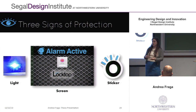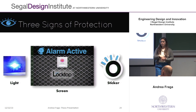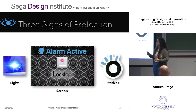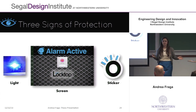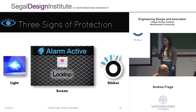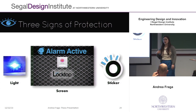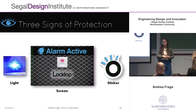So getting to the visibility and protection aspect of the product, there are 3 ways that LOCKTOP displays that it's armed. A light on the USB plug-in, the custom lock screen that shows that it's armed, and a sticker that people have the option of putting on their computer, similar to the ADT stickers that people put on their homes for home security systems. These 3 signifiers are very important for a thief to know that it's detected and deter them from stealing the computer, as well as for the user to be comforted.